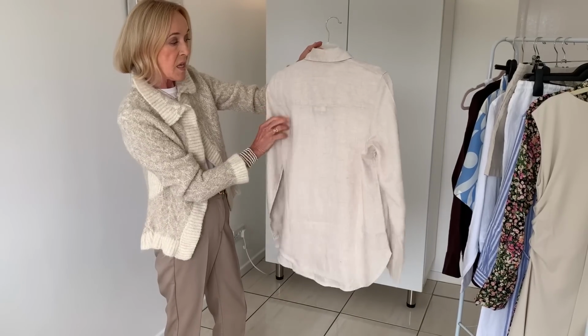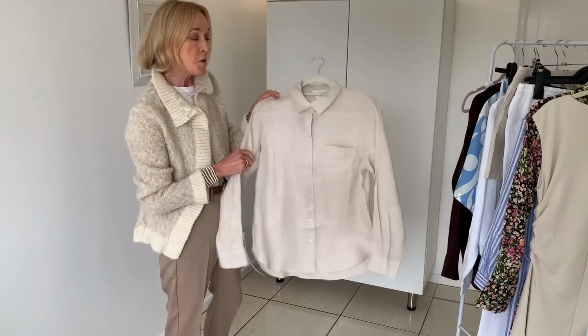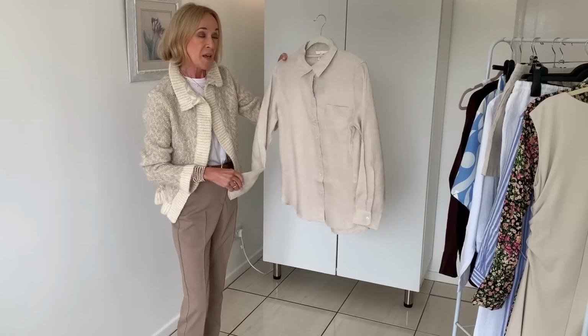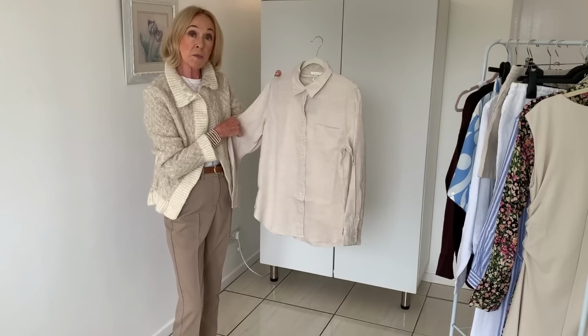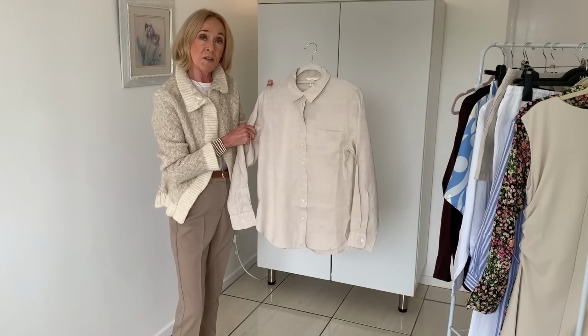But this is exceptionally plain across the back. So a great versatile shirt. And £19.99 for a pure linen shirt, I think is excellent. It's that lovely, loose, boxy shape that's, again, very fashionable, but more importantly, very comfortable, I think, on holiday. So let me pop this on and I'll come back.